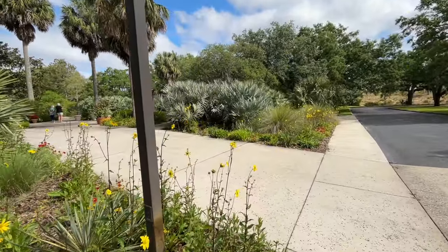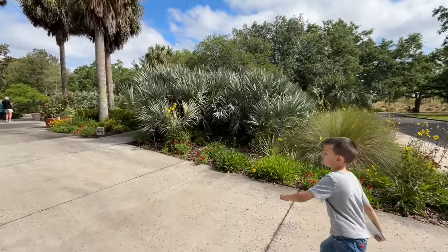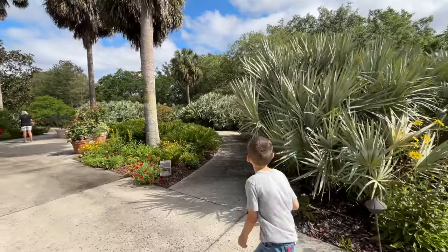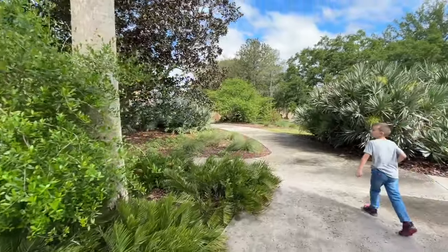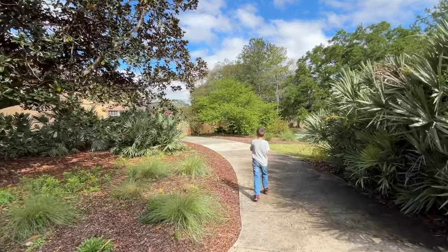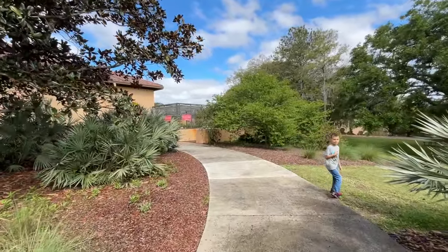We're walking in from the parking lot, and you can bring your things to have picnics, and you can pay an entry fee for your dog for $10. They have some cleanup stations. That's the visitor center over there, and we're gonna go around to this side. Oh, this is the plant shop. You can buy some plants here.